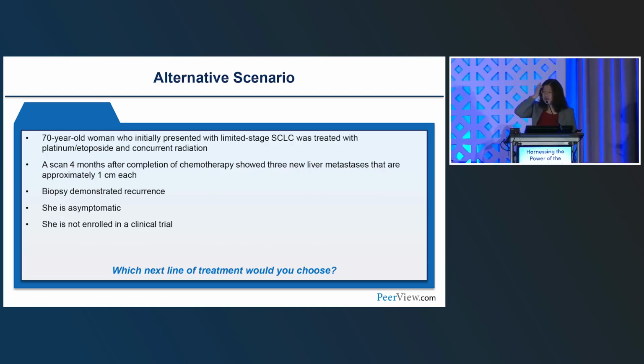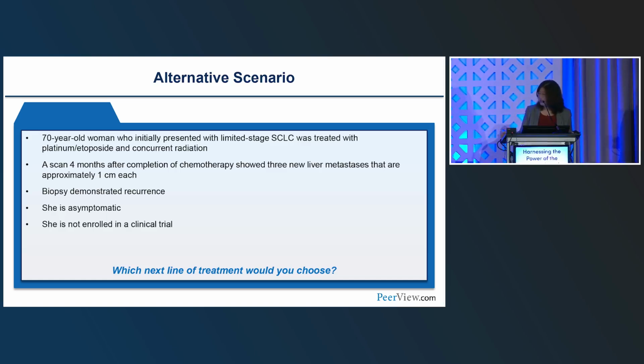Actually, we do have one other alternative scenario. That's right. A 70-year-old woman who presented with limited stage, and she was treated with platinum etoposide concurrent radiation. 4 months after completion of chemotherapy, so in that gray zone, she had 3 new liver mets that are approximately 1 centimeter each. The biopsy did demonstrate and confirm recurrence. She's asymptomatic. No clinical trial available today. What would you choose next? Dr. Borgai, what do you think of this?